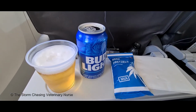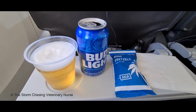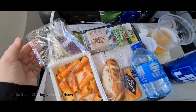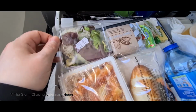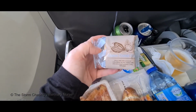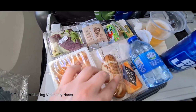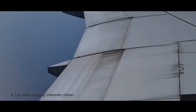Not long after takeoff, a drink service came round with also a mini bag of pretzels. Our in-flight meal consisted of either a chicken meal or pasta. I opted for the cheese and tomato pasta. It also came with a salad, cheese and crackers, a bread roll, some butter, and a bottle of water. The best part of the meal was the dessert, which was a coconut and chocolate cake.